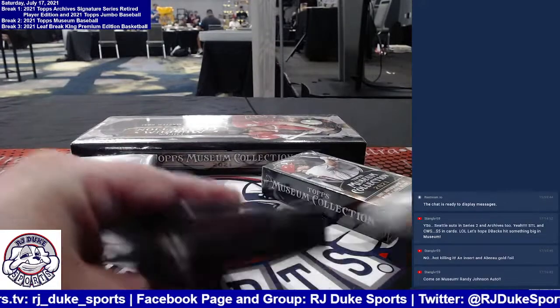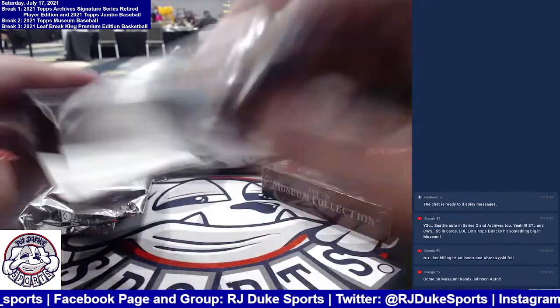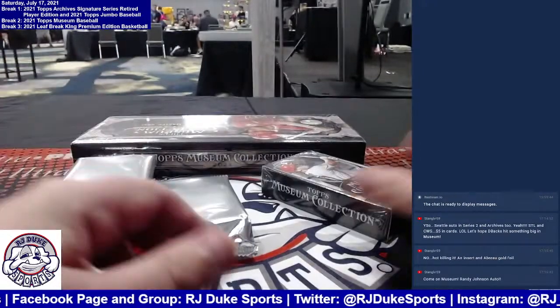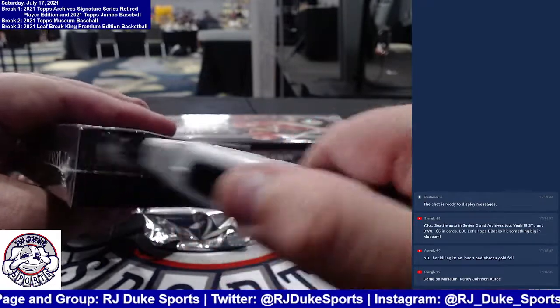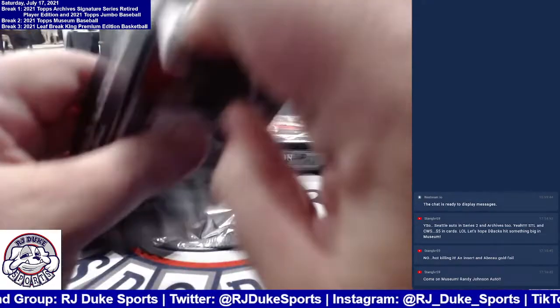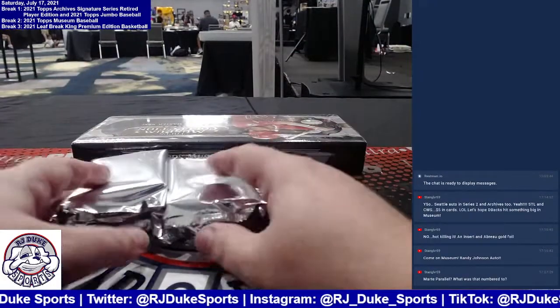Still got Break Kings coming up next. Our last break will be the Break Kings Premium Basketball Edition, so stay tuned for that. We still have one card to randomize, though, for Museum. Before we finish up Museum, we'll get to that here.